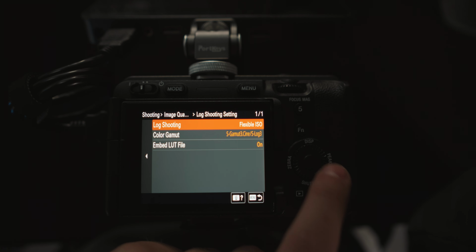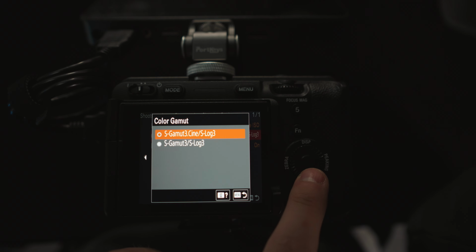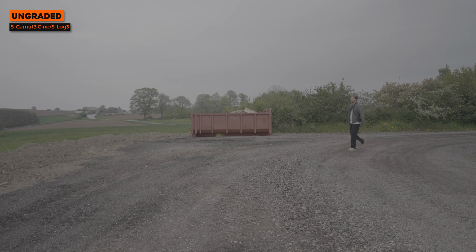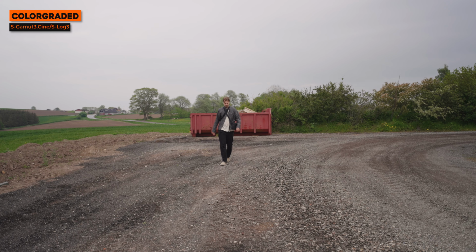Everything I record with both my Sony a7 IV and the FX3 is shot in S-Log3, S-Gamut3.Cine. I really love this picture profile because it gives you 15 stops of dynamic range, so you can easily fix a lot of the footage in the post process. And it also makes it super easy to color grade and get a great looking image.